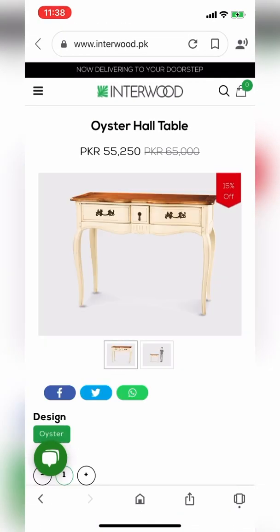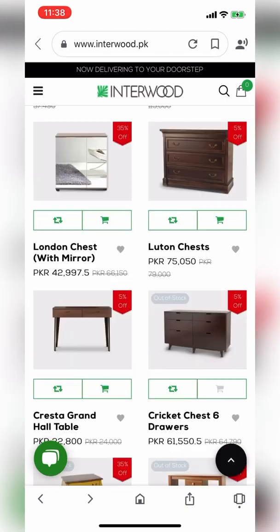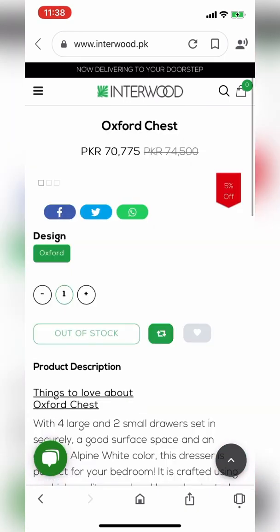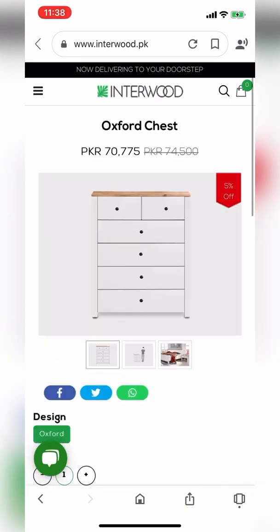This beautiful two-tone table is a perfect example of classic vintage and is a piece that has a lot of character. Lastly, I think you can't really go wrong with a classic white chest of drawers.